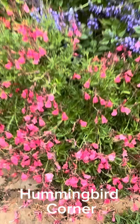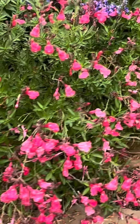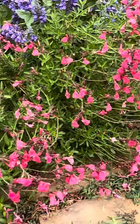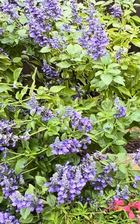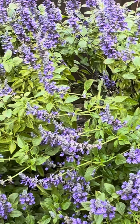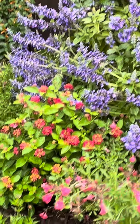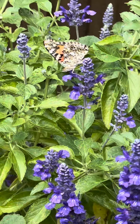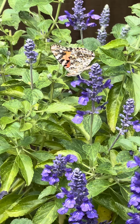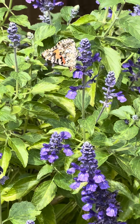I call this section Hummingbird Corner because the hummingbirds love these plants. This is a rosy colored Salvia greggii that's just overflowing the space. And right above it is the Mystic Spires Salvia. Beautiful bluish purple blooms in this little corner. This pollinator plant attracts all kinds of pollinators, bees and wasps and butterflies and hummingbirds.